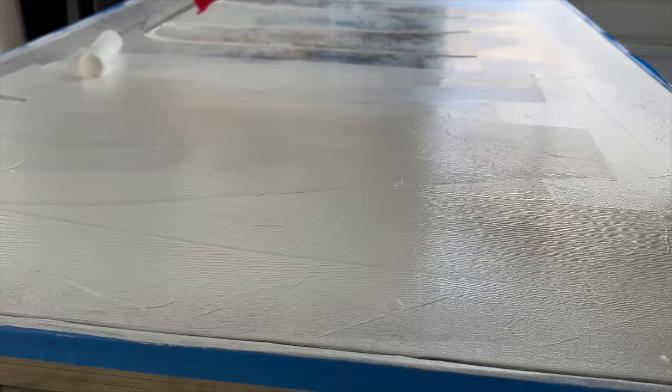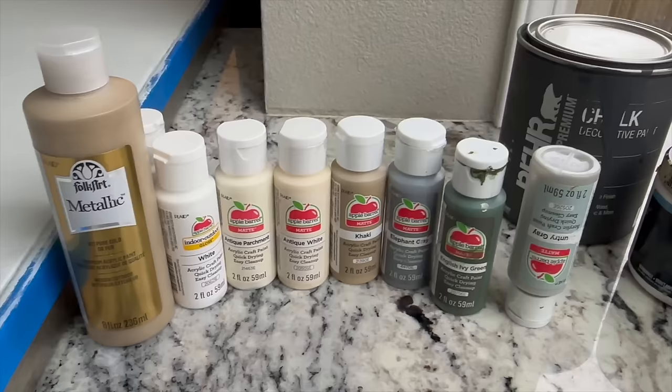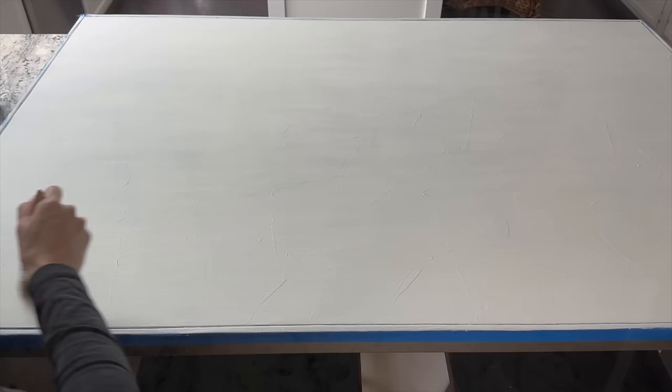After two coats of primer and lightly sanding, I started by pulling up some inspiration photos. I am absolutely not an artist, and full transparency, I was a little intimidated by this project, but I decided to just go into it with the mindset that if I didn't like how it turned out, I would just paint over it and keep going. And if this was a total fail, I could just course correct and figure something out.